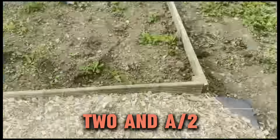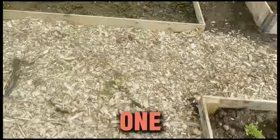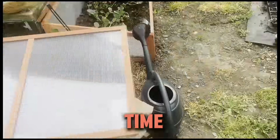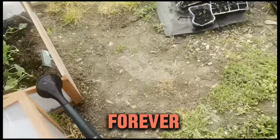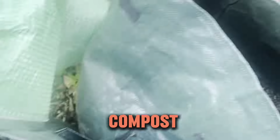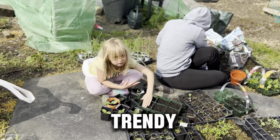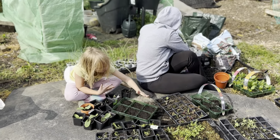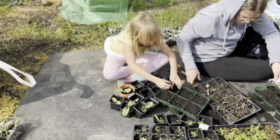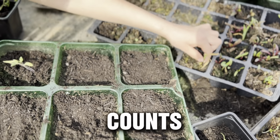After 2.5 years, here's what I've learned. Start small, focus on one bed or crop at a time. Protect your time, don't burn out. Weeds are forever but manageable. Structure helps. Pathways, edging and compost bays. Grow what you love, not just what's trendy. Make it beautiful. If you love how it looks, you'll want to spend time there. Celebrate progress, even the tiniest bit counts.